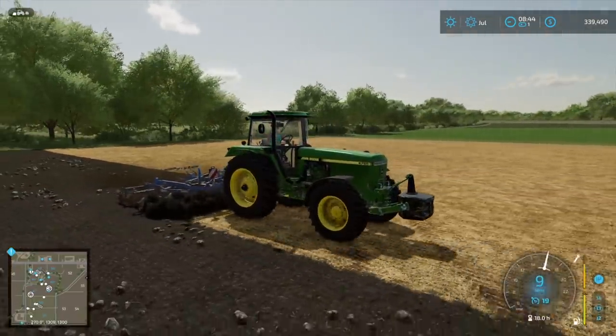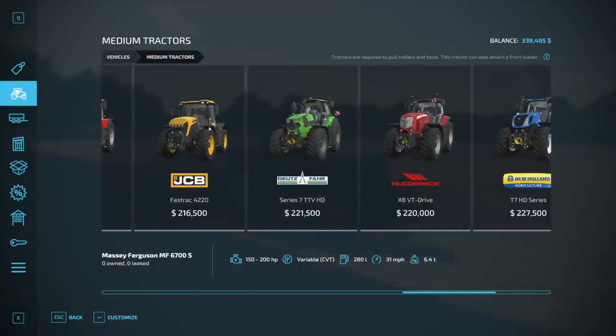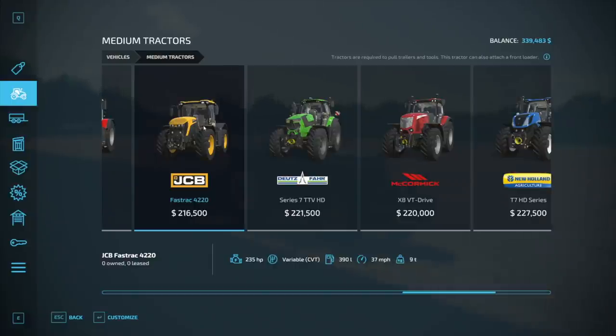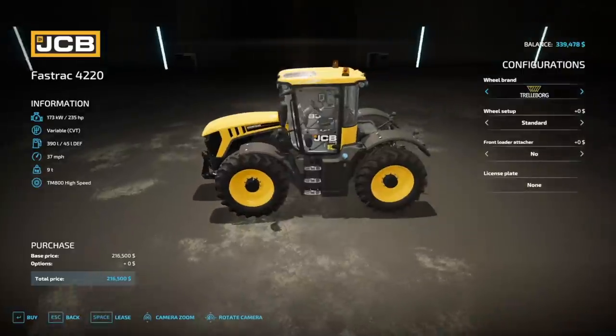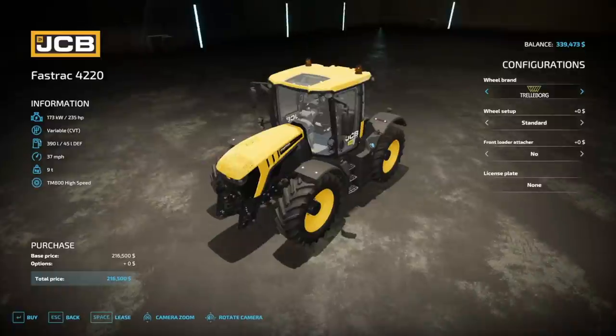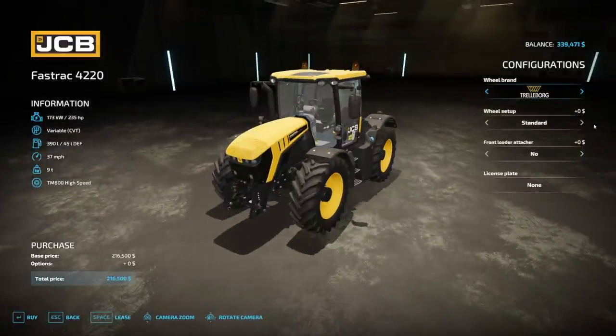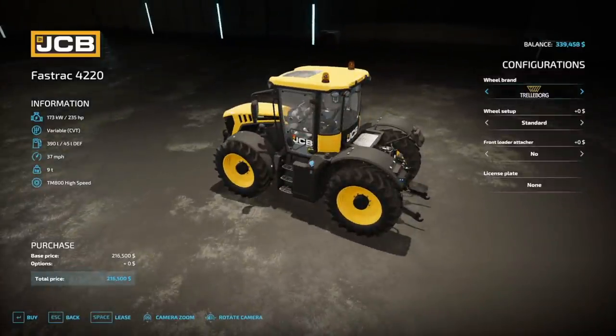I think I have a strategy. So let's go here. Where is the... Ooh. Do I want a JCB fast track, though? Ooh, 235. I don't need a front loader attacher. This guy could do all of the... Let's see, 235. Oh, man. I could get this instead of another John Deere. And I know I was wanting one. You guys know I was wanting one. But we've only got 239,000.